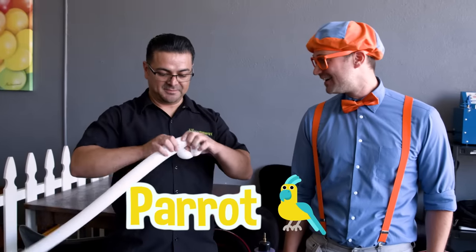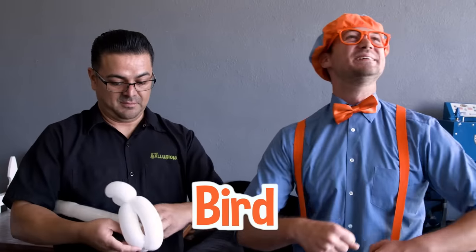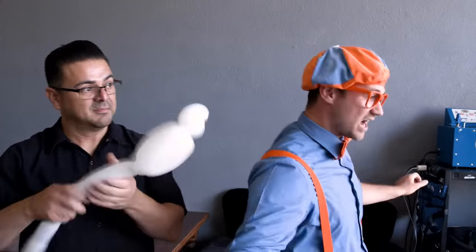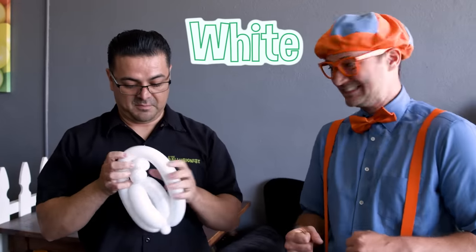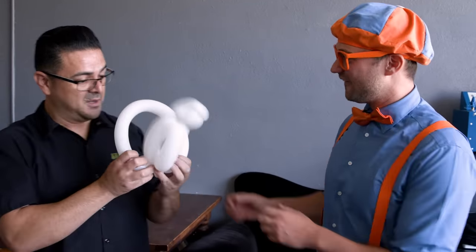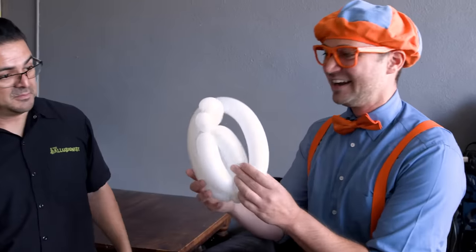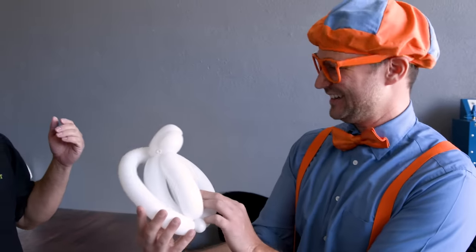I'm making a parrot. Ooh, a parrot? Yeah, a parrot is a bird. I love birds. They just fly in the sky. And this parrot is the color white. That is so cool. Whoa, look! It's a parrot in its cage. Cuckoo! That's so cool. Now, if you thought that was cool, place it on the table.